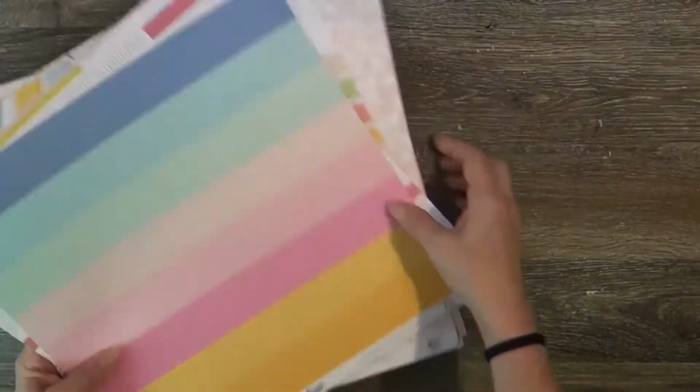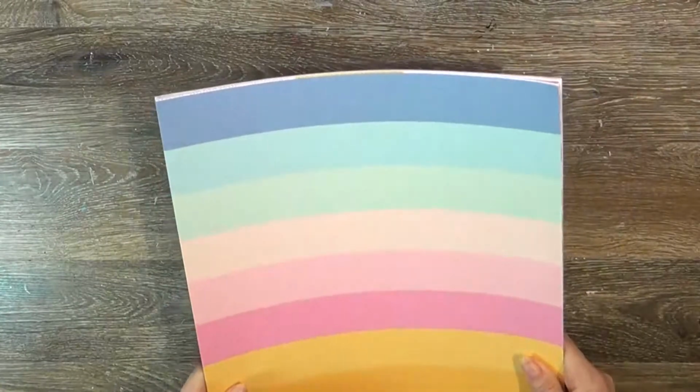So that is the papers. Kind of drives me bonkers when I get papers that aren't my fave.